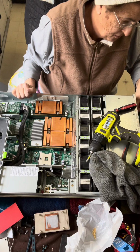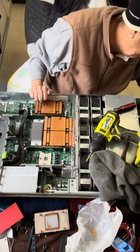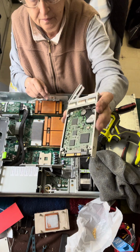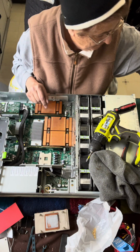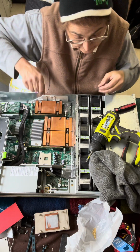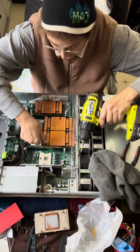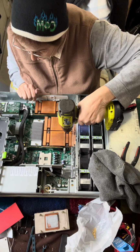Now I've got some hard drives in the front that I have to take out. So we've got some hard drives. These are actually Sun Microsystems hard drives. Nice board, but it is going to be SATA low. It's got SATA connections. It's okay. Wow. So needless to say, this is a very nice server.